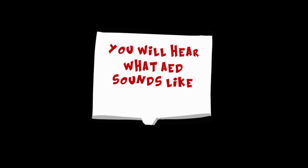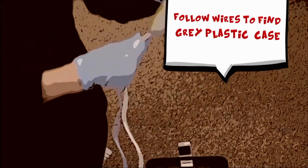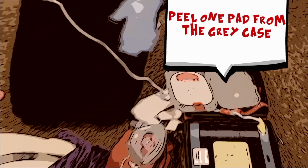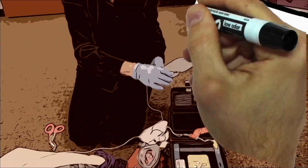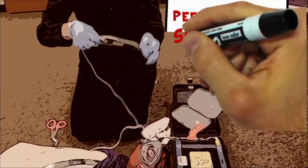You will now hear what an AED sounds like. Follow wires to find gray plastic case. Peel one white pad from the gray case. Place pad exactly as shown. When the first pad is in place, peel the second pad.